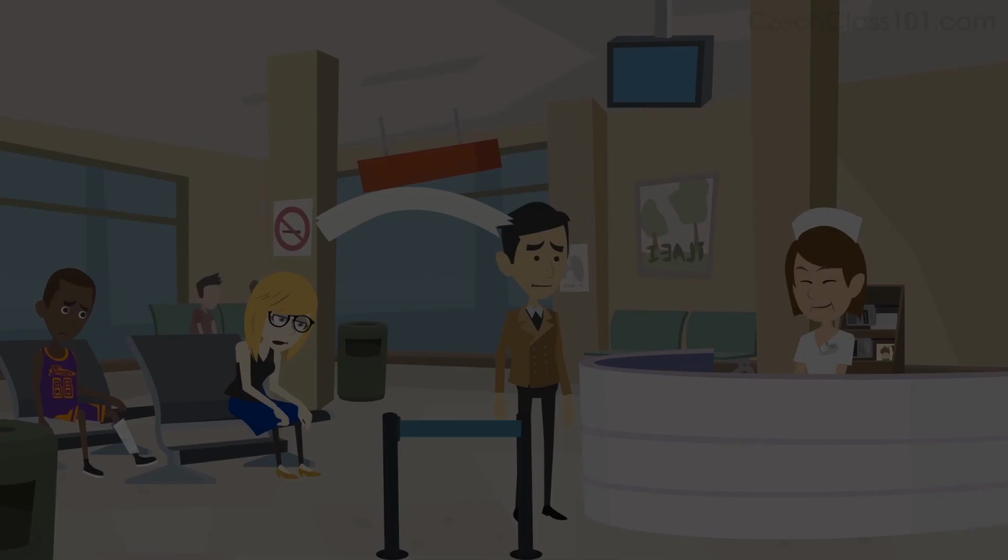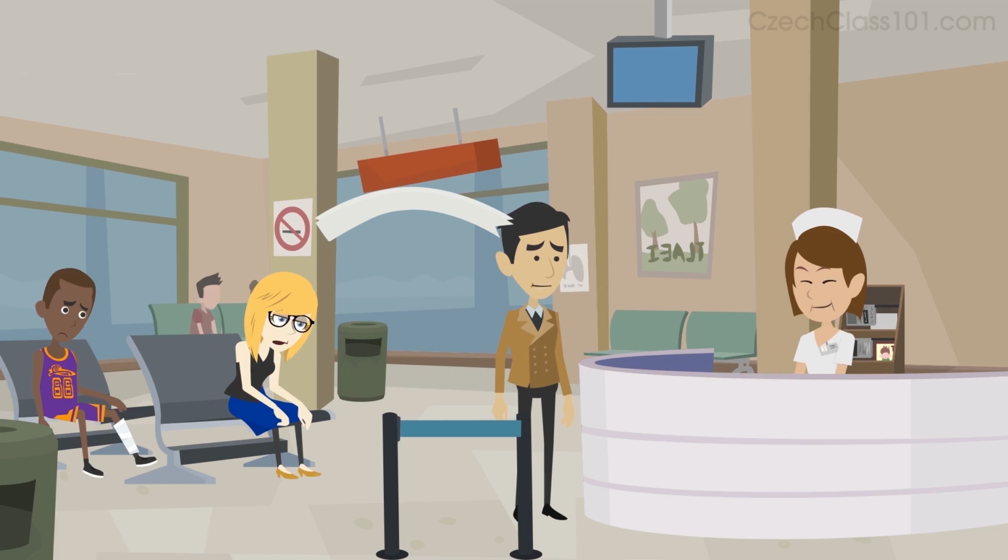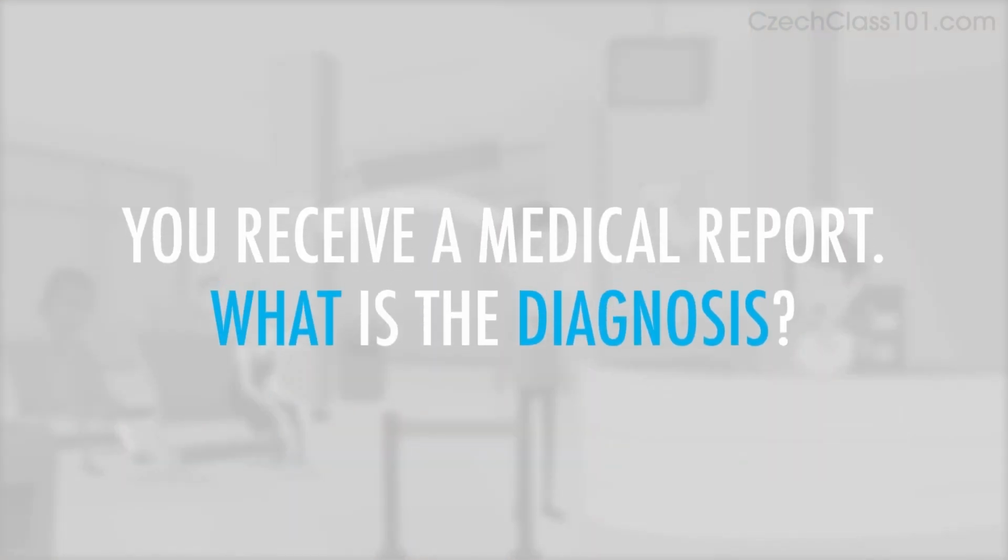Your condition is not getting better, and you decide to go to the nearby clinic. You receive a medical report. What is the diagnosis?